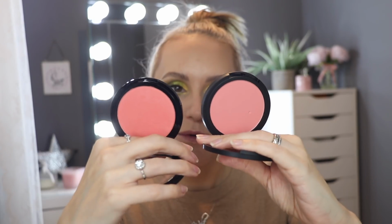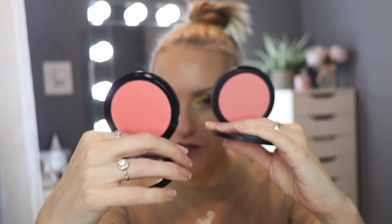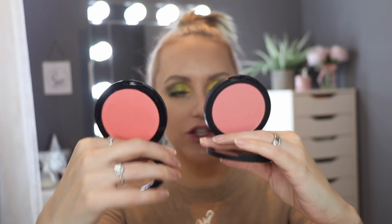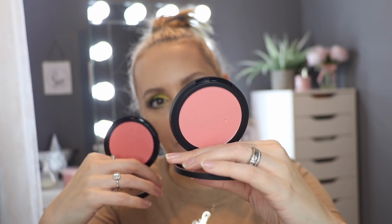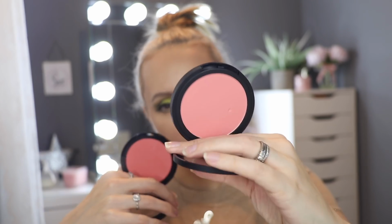These are both in their Primer Infused range. One is a shimmer blush, that is this one. It's in the shade Always Cheery, and this one is a matte Primer Infused blush and it's in the shade Always Punchy. This one's more of a cool tone blush and this one's more of a neutral warm tone. I'm going to go for the one with the shimmer in today because, you know, why not? We've gone all out so far, we might as well go all out now.